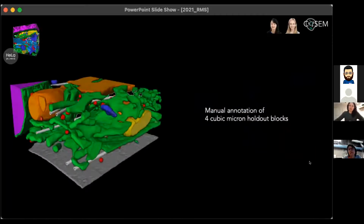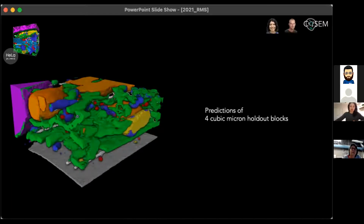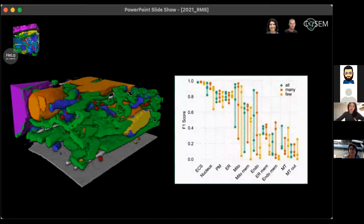So to find which setup does the best and what iteration is optimal for each network, we need to evaluate the output in comparison to the data. We experimented with a couple of ways of doing this. So first is a classic approach of computing the metrics on additional annotations. For this, annotators manually annotated a 4 cubic micron holdout block in each of the 4 data sets. So this is an example of one of those 4 cubic micron blocks. We then pulled the predictions on that holdout block. So this is the raw predictions from that same region. And then we evaluated on that block.